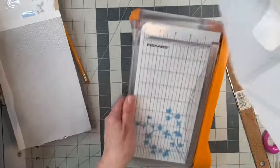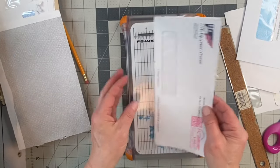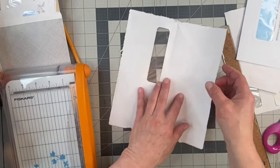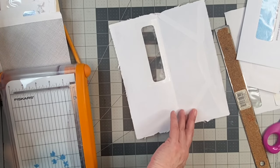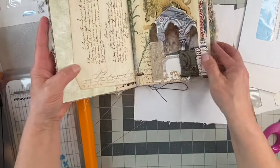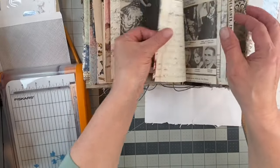Okay, I want to clean up the edges around the envelope, but I'm going to see what I'm going to do first, because there's many things I could do. I could make this a flip in the book, and let's get a book and take a look at it. Hold on, let me get one here. I'll get this just for demonstration. Let me find a page on here. Okay.